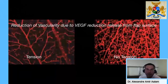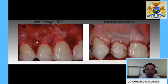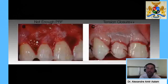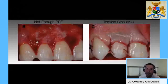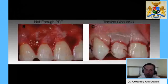So again, this is a picture that was taken from one of the classic articles published before 2012. You can see that this author was using only one frozen PRF membrane. This is picture B taken from the article, and we had a very aggressive flap closure. You can see almost the bluish aspect of a vascular flap that is happening due to the lack of release and the tension that was placed on those blood clots.